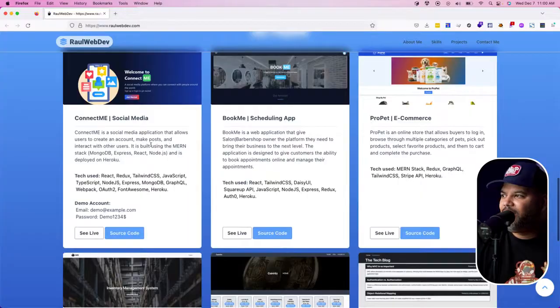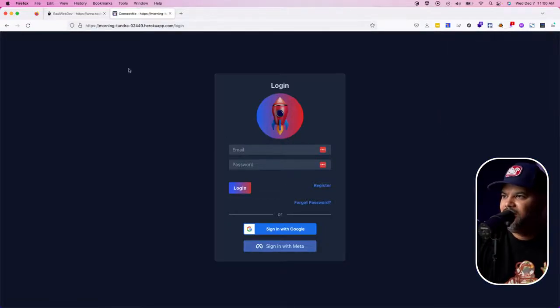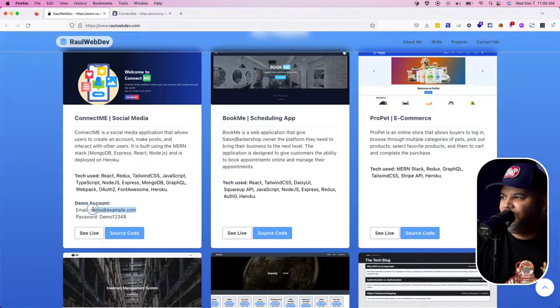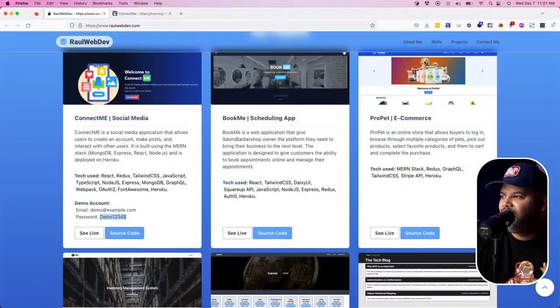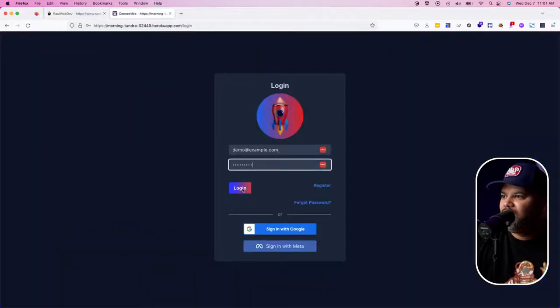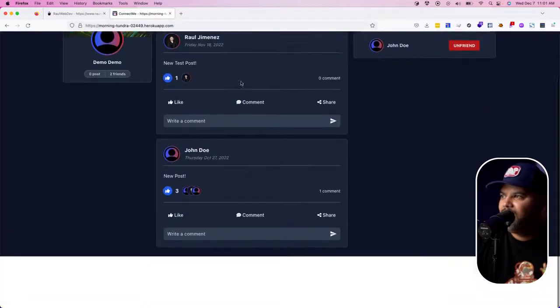So these are the projects that you have. Connect Me, it's a social media application that allows you to create accounts, posts, okay, tech used, all right, pretty good. Also, you have your demo example in here. Let me see, let's check it out live. Okay, so you could connect with Google, connect with Meta. Very nice. I'm gonna go in and try out the demo. So put in the demo. Okay, click login. All right, very nice.